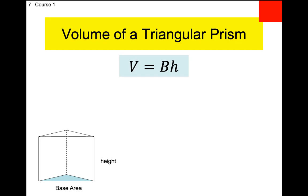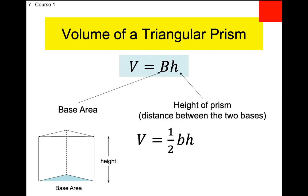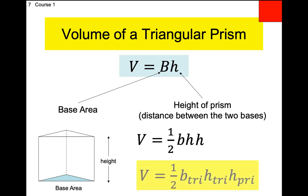The formula, not the one we're going to use, is base area, a triangle, we put it together and do the calculation. Base area is 1/2 base times height, times the height of the prism, so we have two H's floating around. That's too complicated. I don't know what either H means. So we write out what each thing means. We're going to use subscript, script that goes underneath each letter. It doesn't mean multiply or divide, it's just the name of it, to write it out in yellow.